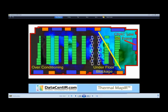This floor map allows for several findings. There is a blockage under the floor that prevents adequate cooling of the rightmost line of servers. There is overconditioning in the lower left corner. This could allow for reducing energy costs. It could provide a place to add new high energy density equipment. It helped to find that a crack unit was low on Freon and how the cycle plan interacted with the floor blockage to lead to inadequate cooling of the most critical servers.